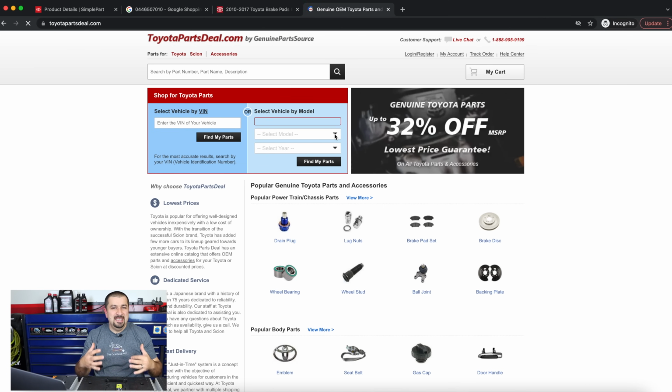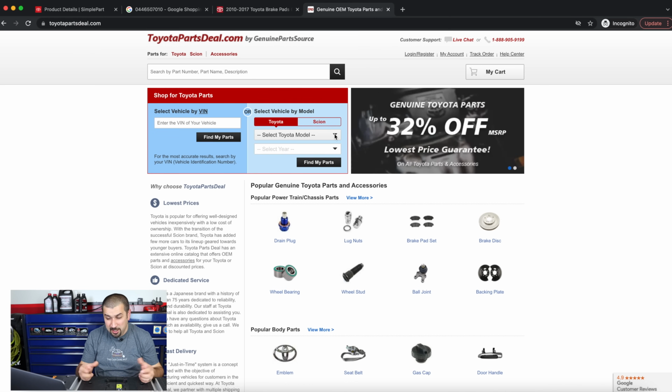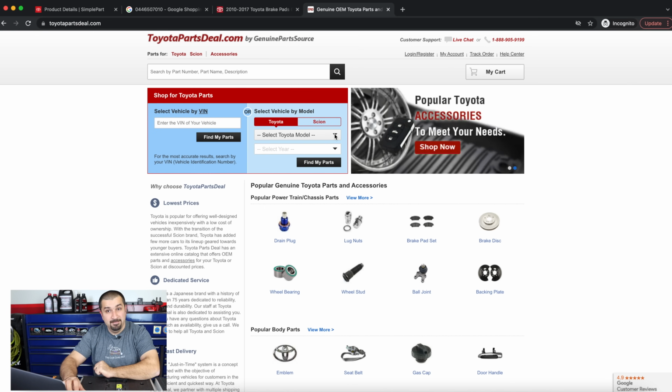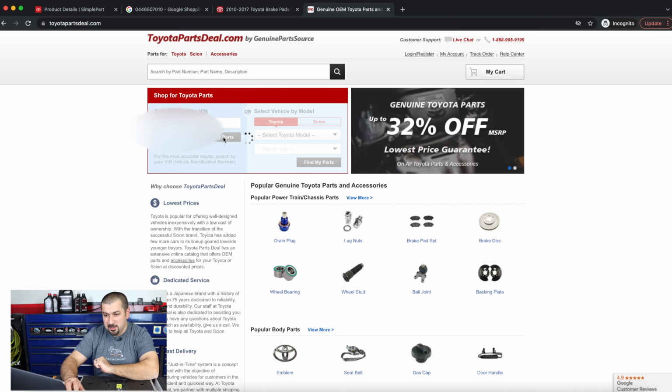Now, everywhere you go on this website, it doesn't really tell you which dealership this website is attached to. It is attached to a dealership, but I would feel much better if they flat out said which dealership they're attached to. It seems like some dealership in Southern California, but I would be more comfortable if they said which dealership, which means you can't use this price, and it's something that we're going to talk about in a little bit. Again, let's put in my VIN number.